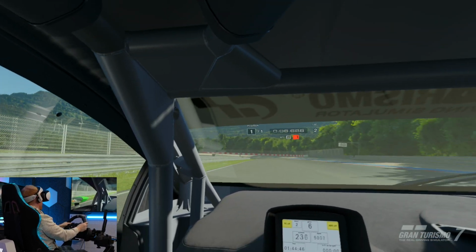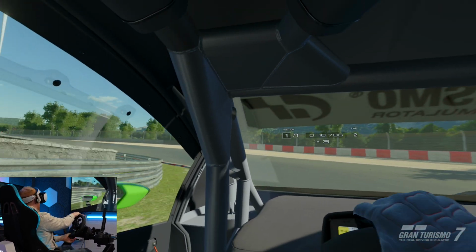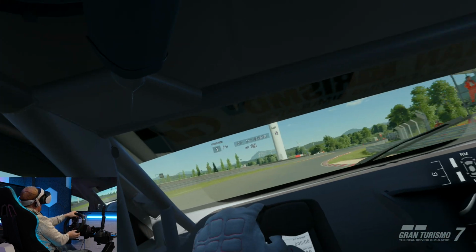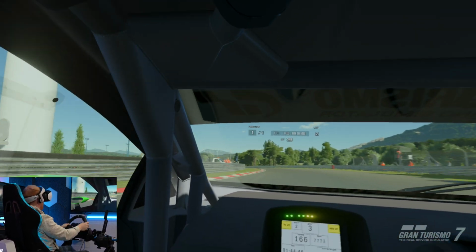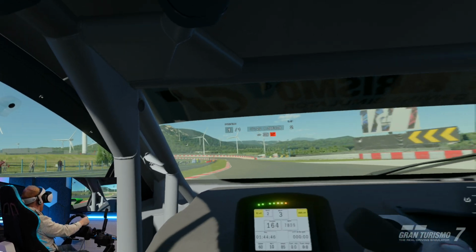And Gran Turismo 7, just a staple of a racing game. Play Assetto Corsa, Project Cars, stuff like that on PC VR, but Gran Turismo 7, come on, being able to be in VR, this is just fantastic. It's so good.